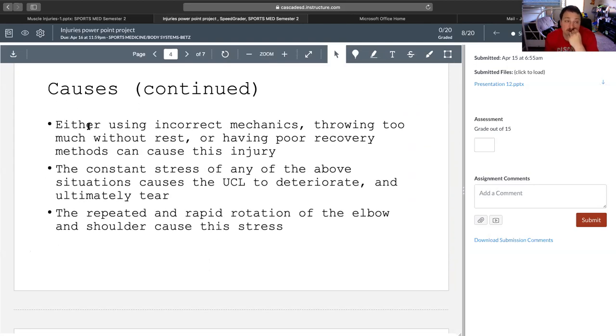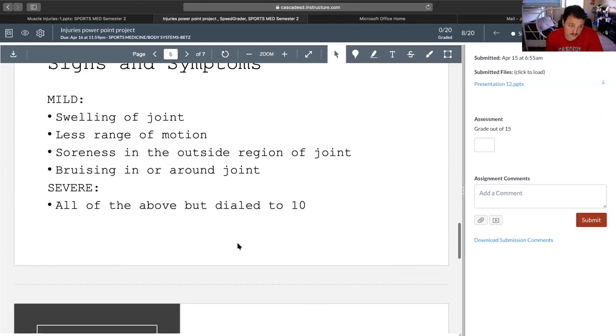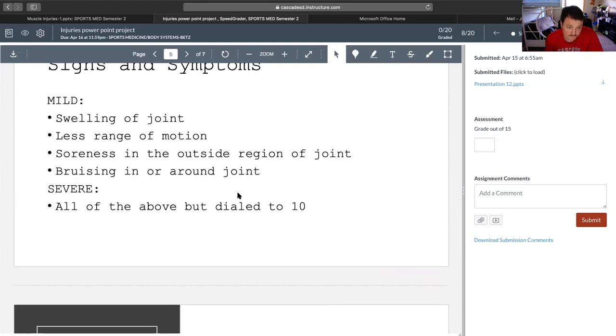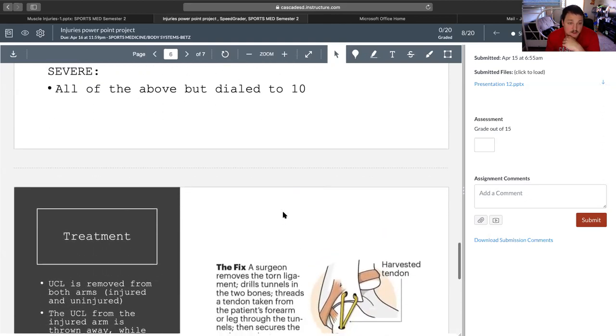Okay, so again, like Ellen says here, either using incorrect mechanics, throwing too much without rest, having poor recovery methods can cause this injury. So again, constant stress and deterioration of that UCL. So you're going to see swelling, less range of motion, soreness right where that UCL is. You're going to see some bruising and swelling there. Yeah, it's going to be intense too if they have had this.